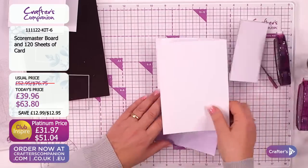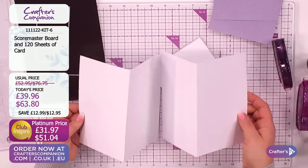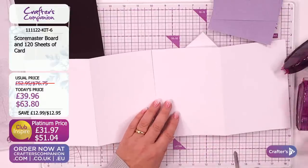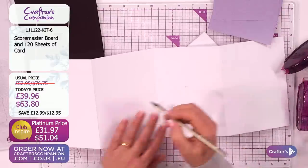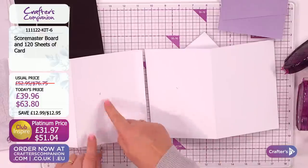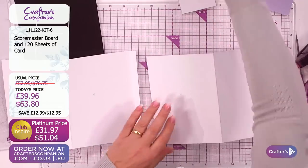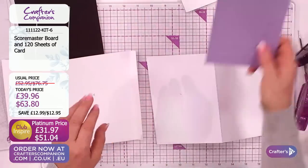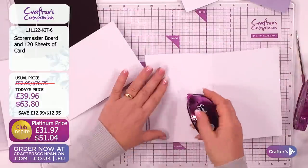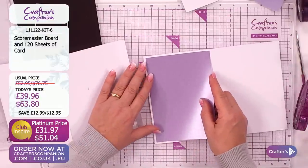Right, now we need to do the next layer. So if we look at this, this card is going to go like that. We're going to work on this one and this one. Panels, effectively panels 2 and 3, to work out where we need to go. So let's think this through. I'm going to do exactly the same again. I'm going to pop a piece of tape in the centre and pop this one on.